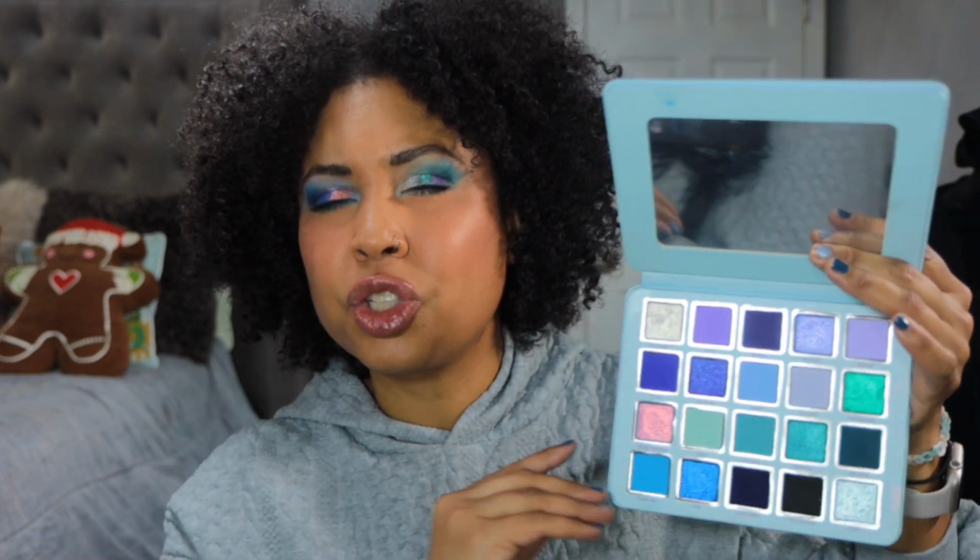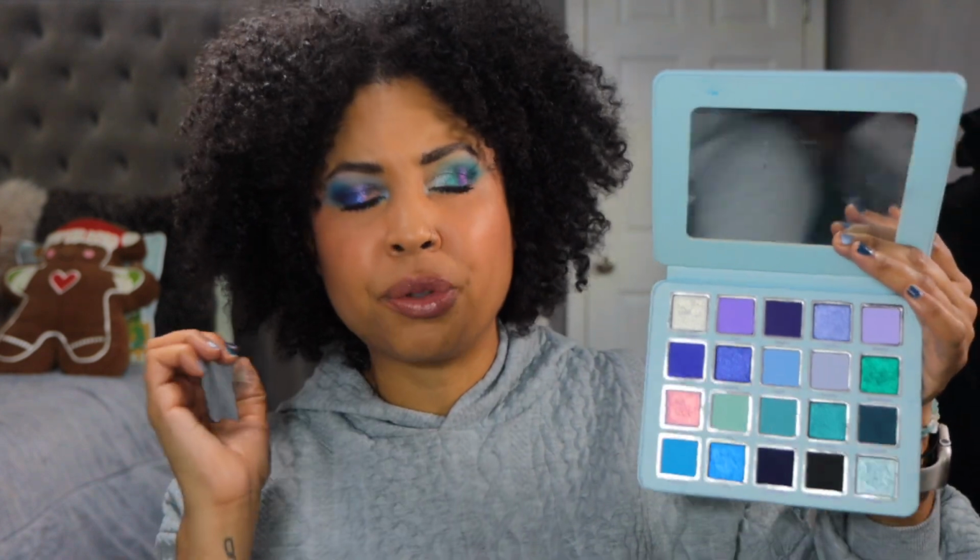The palette that is coming to mind for me right now is the Land of Enchantment from Ensley Rain, and that was a palette I didn't purchase. I felt like the top row of that palette was not really necessary, and it has some pinks in it. I like that this was strictly blue, and that blue, green, and purple. It's those three color stories, and I love how these looks turned out.